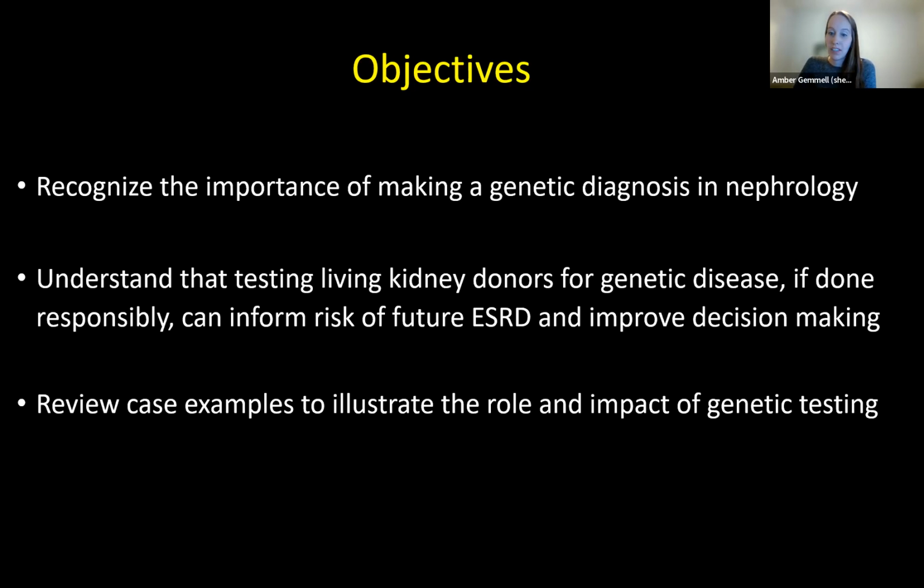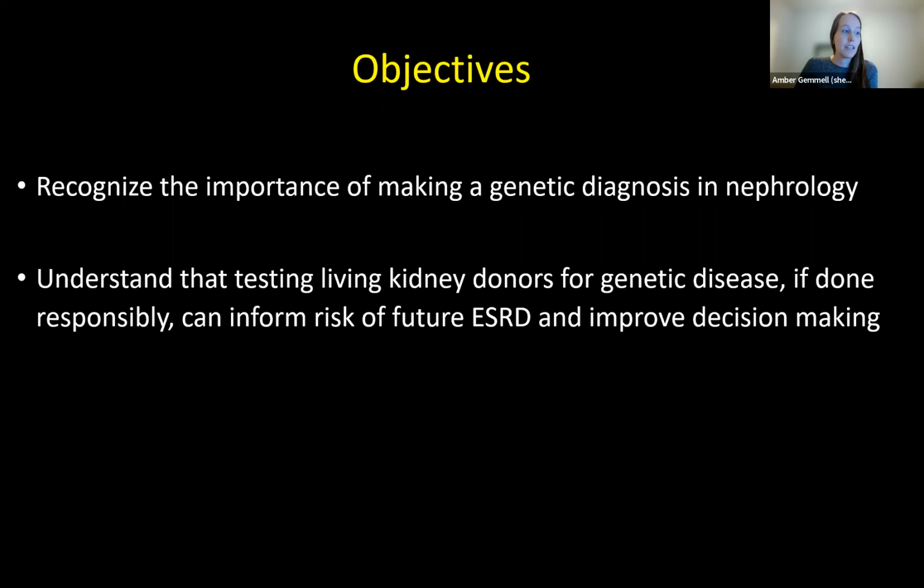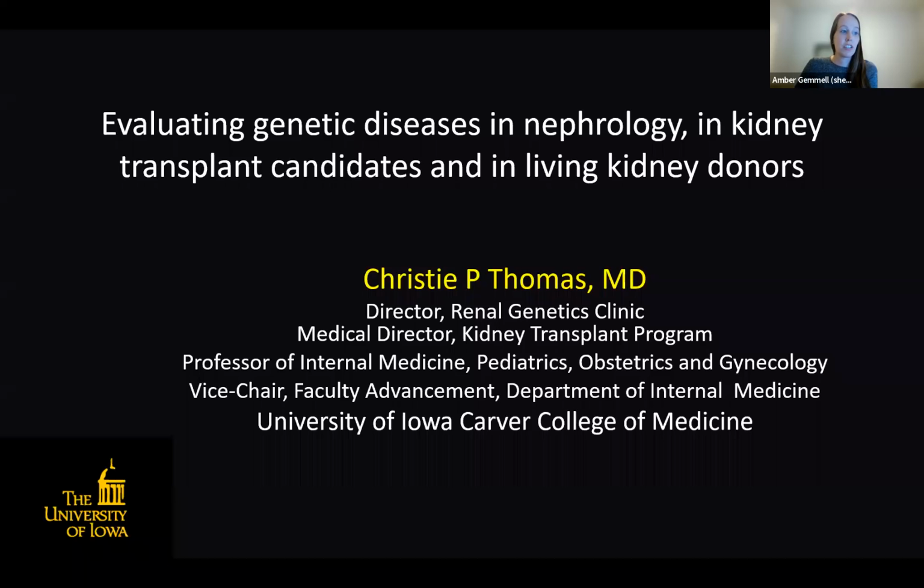I'm pleased to introduce our speaker today, Dr. Christie Thomas. Dr. Thomas received his MBBS, or MD equivalent, from Christian Medical College in Vellore, India. After training in internal medicine and nephrology in Sunderland and Sheffield in the United Kingdom, and in nephrology and physiology in Cleveland, Ohio, he joined the faculty of the University of Iowa, Carver College of Medicine in 1992. He is currently a professor in the Department of Internal Medicine, Pediatrics, Obstetrics, and the medical director of the Kidney Transplant Program at Iowa. In addition to his work as a transplant nephrologist, he has a strong clinical interest in genetic kidney disease and established a renal genetics clinic, a first for this region.